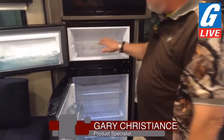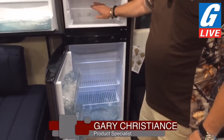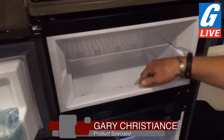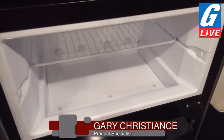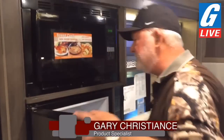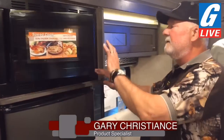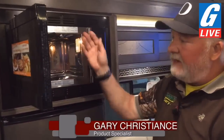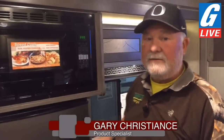Good freezer up on top, and if you happen to forget your bag of ice in here, it's got a deep ledge, so the water would stay in here and wouldn't drip down, which is a very nice feature in this unit. Convection microwave. Most of these units do not have an oven because that would take away from your storage, so you can bake in here as well as use it for a microwave to zap up your foods. All your lights are LED.